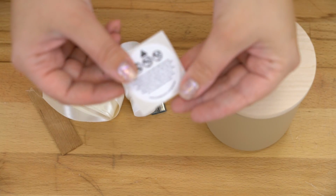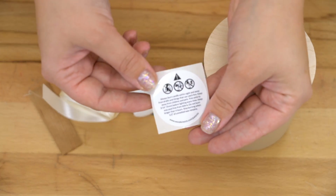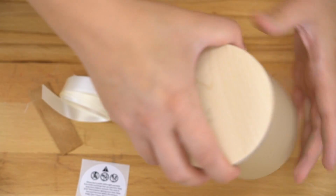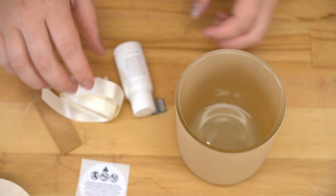Okay, what do we have here? We have a warning label. That's a must. They say to apply this sticker after we have already made the candle. So we're gonna prep the vessel now.